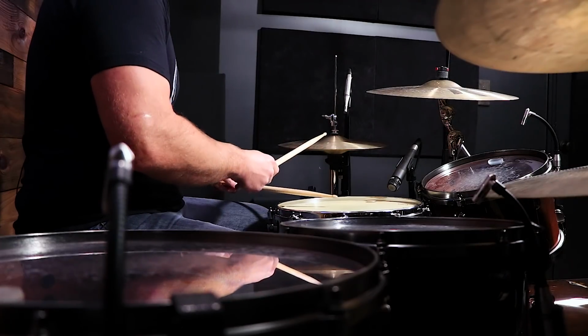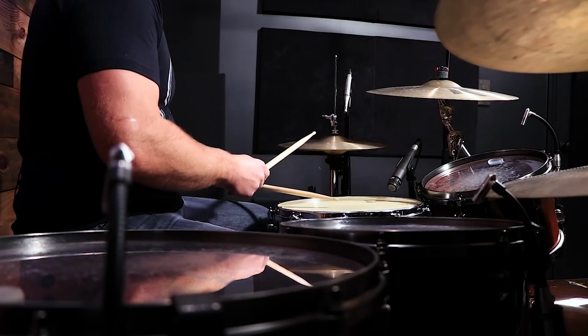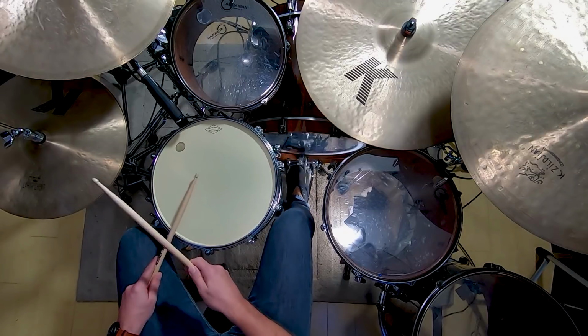All right, in the second measure, he's going to vary it up a little bit more, and we're going to go with, on beat 1, a 1, a ghosted E, and then an "and" on the kick drum. On beat 2, we're going to have 2, E, and then a ghost note.